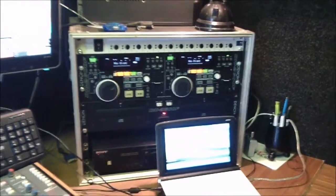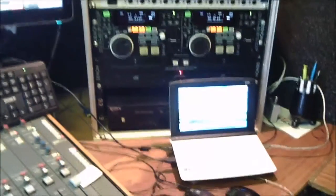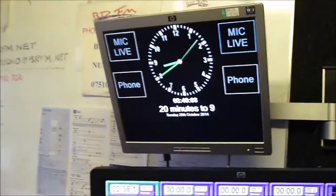Over here we still have our CDs and of course our mini discs as well, mainly now for backup and very specialist shows, so very rarely used now, and that's just my laptop where I'll bring up some show notes, that kind of thing. If we come in a little bit closer, as you can see our mic live screens.